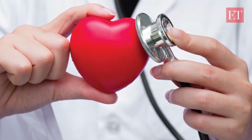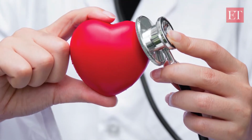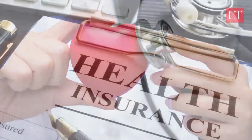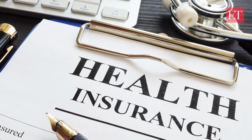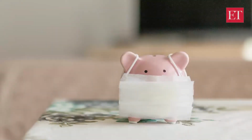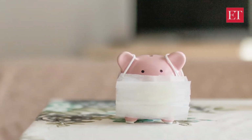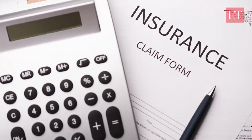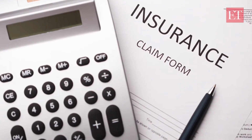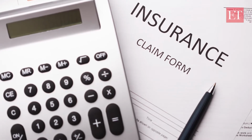Why is your health insurer not paying you? Why does your claim have high deductions from it? Large deductions in health insurance claims are not unusual. With the rising COVID-led health complications, the health insurance claims of many policyholders are not being settled fully. Non-COVID claims are also piling up. Hospitalization costs, especially for COVID patients, have been alarmingly high.